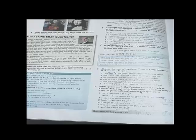And now write questions in the present perfect simple or continuous, and begin with how long or how many. Number 1 is done for you. Let's move to number 2. How long have you been wearing the same watch? Number 3. How long have you been having the same bag? Number 4. How many foreign countries have you visited? Number 5. How many books have you read in the past 3 months? The last one, how long have you been going to the dentist?